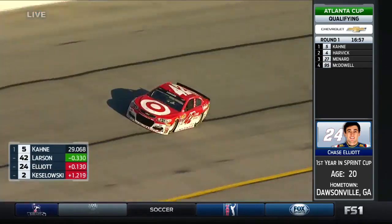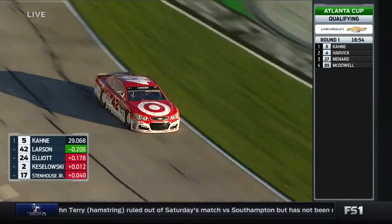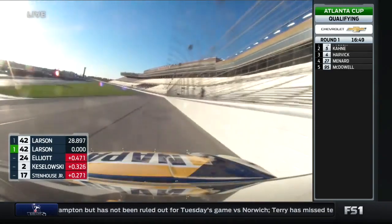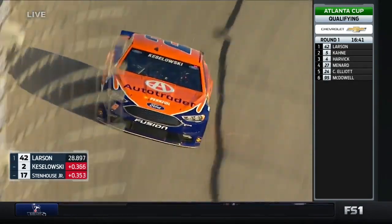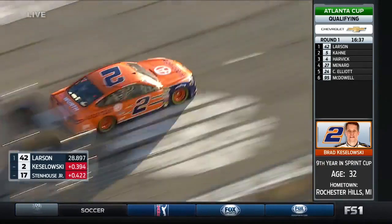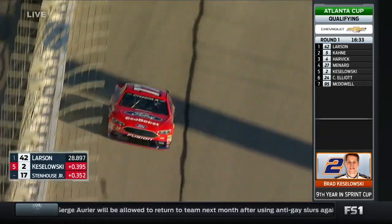Well, he was just barely out of the throttle for an instant. God, Larson is fighting with that thing. I still think he's going to be pretty happy. Fastest, 28.89. Yeah, I think that's a pretty good lap compared to what we saw Casey Kane run, some of these others run. Chase Elliott, 29.30. And here comes Brad Keselowski in his Penske Ford. 5th, 29.29.